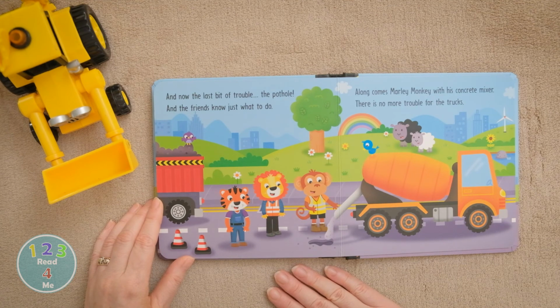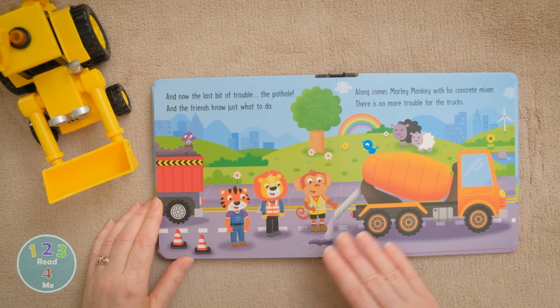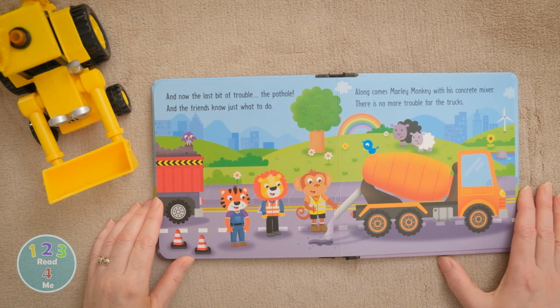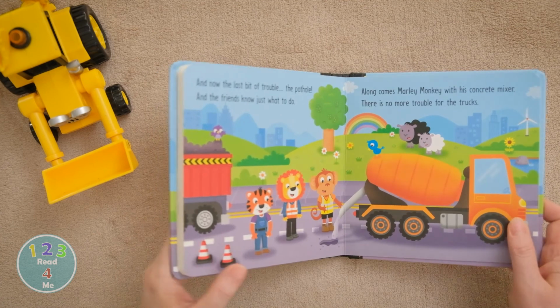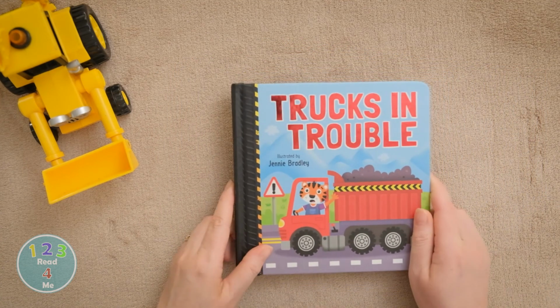Now there's no more trouble from the trucks. They can go about and do what they need to do in their day. What a great book. It's fun reading about trucks in trouble.